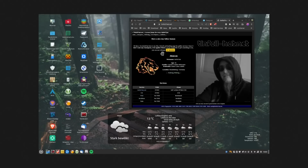And it looks right here like he's got his tinfoil-hat.net, a secure home for every tinfoil hat. So maybe go over there and check that out, guys. Like I said, it's right here, tinfoil-hat.net. Zip on over, check it out. Throw him a message. Tell him you saw his system over here on this video. But Tinfoil, thank you so much for sending that in.